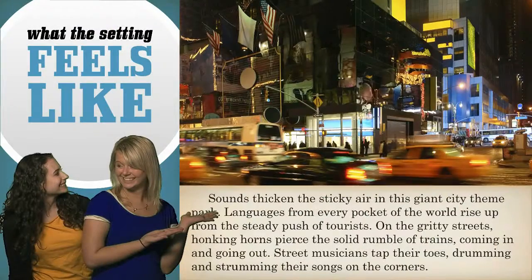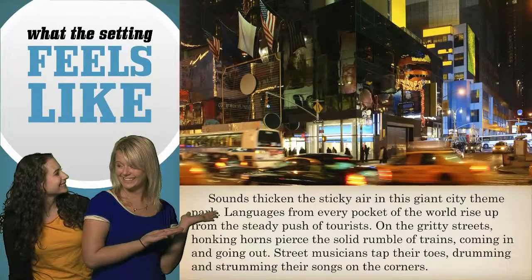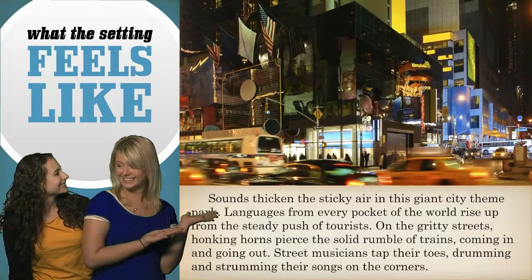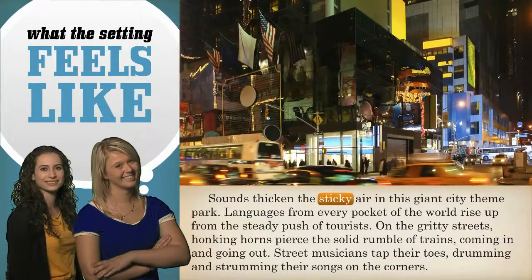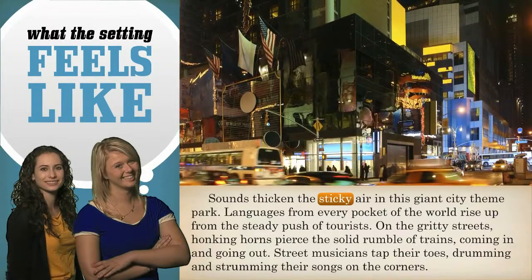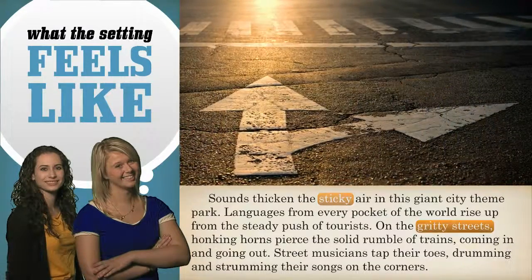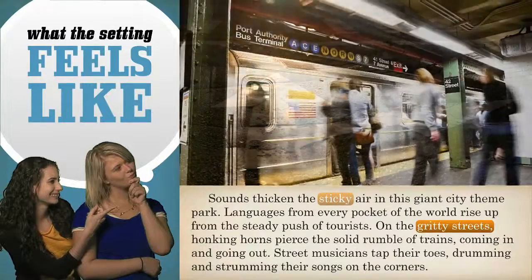I've also learned that authors describe what a setting feels like. As I read, I try to compare the words that the author uses to things I have experienced and felt, in order to better understand the author's message. When I read the word sticky, I'm thinking of how I feel when there is a lot of humidity in the air. I feel the sand and debris underneath my feet when I read gritty streets. I experience the vibrations of the trains when I read the word rumble.